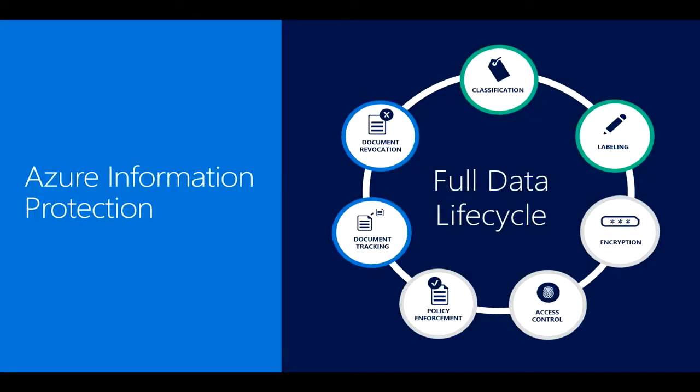Access control is also defined by IT or defined by the user. Who gets to do what? Policy enforcement, document tracking, document revocation, it all comes through that. So you only get to decide this is what I want my users to do. And they don't have to know that protection is taking place. They don't have to know that this is what you're doing in the background. For their day-to-day experience, this is just I'm working as if I would have worked. They don't really understand that protection is in place unless they do something that they're not supposed to do, which is good.